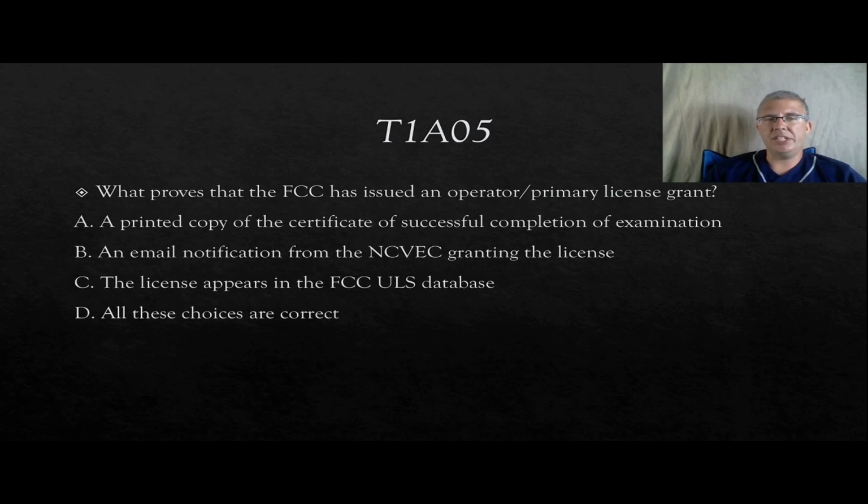What proves that the FCC has issued an operator primary license grant? A. A printed copy of the Certificate of Successful Completion of Examination. B. An email notification from the NCVEC granting the license. C. The license appears in the FCC ULS database. Or D. All of these choices are correct. And the correct answer, C. The license appears in the FCC ULS database.